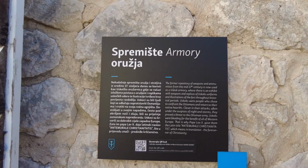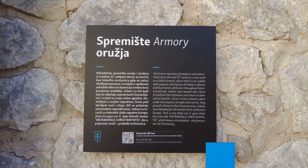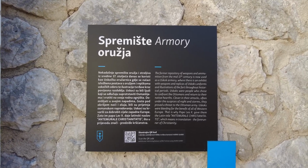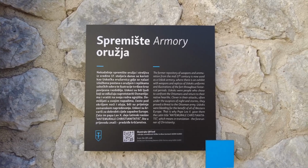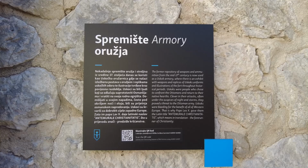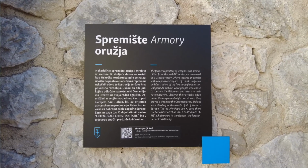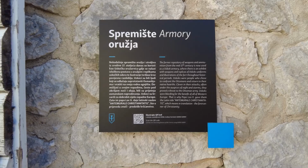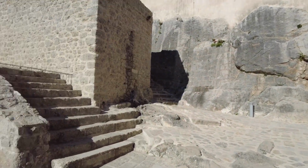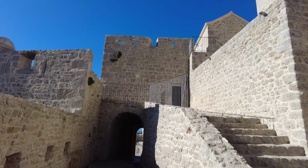So once again, left is Croatian, right is for English. The former repository of weapons and ammunition from the mid-17th century is now used as a uskuk armoury, where there is an exhibit with weapons and replica uskuk uniforms. Okay, we'll go have a look and let's see what we see. Whew, I'm out of puff. We'll have to catch our breath somewhere.